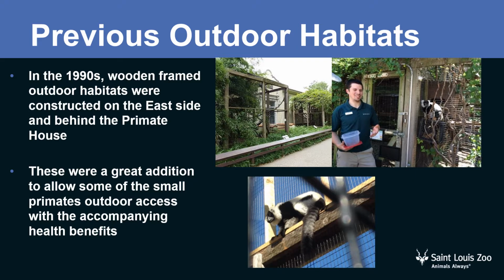Then in the 1990s, some outdoor areas were added for the first time. There were some along one side, the east side of the Primate House, and then there was one off of the back driveway that was off exhibit that we used for tours. These were a great addition, but they only allowed some animals in our collection, primarily some of the lemurs, to get this outdoor access with its accompanying health benefits.